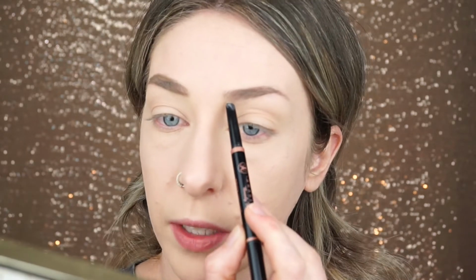I'm just going to fill in the other one, and then I'm going to clean everything up with a bit of concealer. I swear this is my good eyebrow, this is my shitty eyebrow.